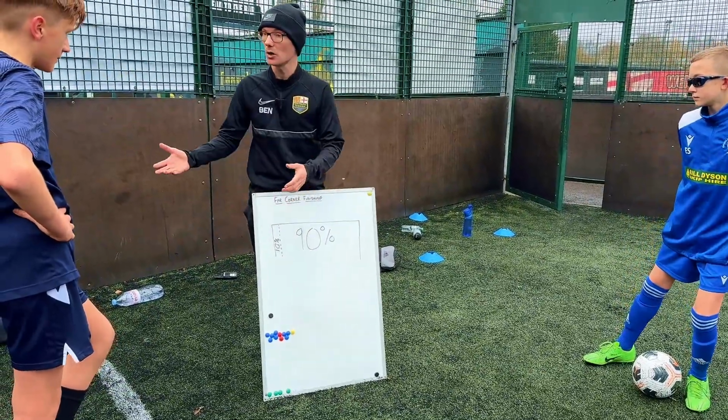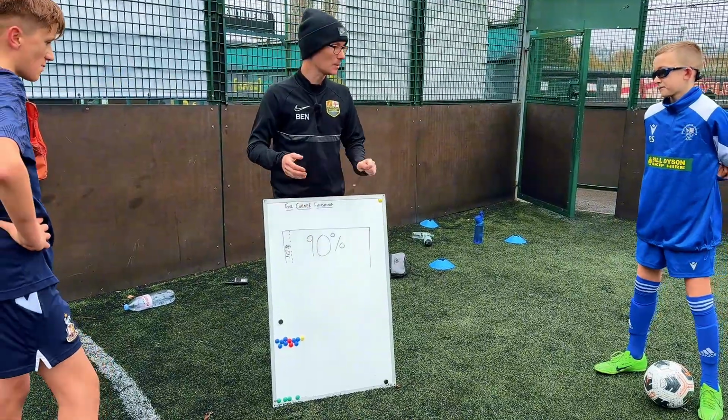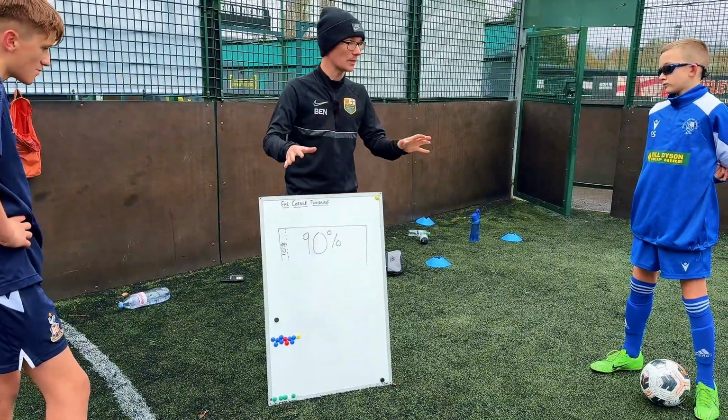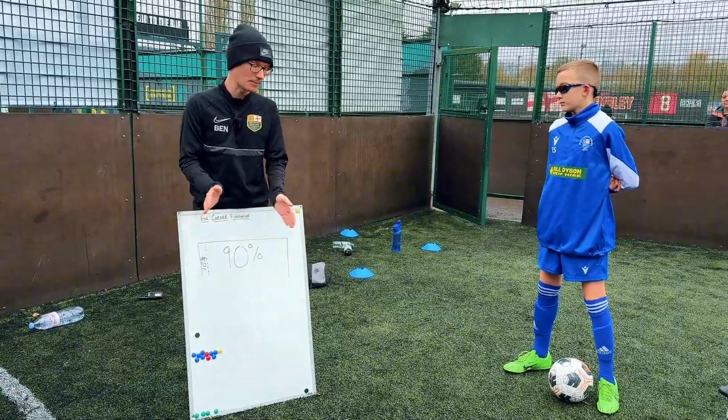Now, you've still got to hit it with a decent amount of power. You've still got to hit it when the keeper's not expecting it. But what we're going to do is go through how to do it and all the technical stuff, but that's the theory behind it. Make sense? Yeah. All right, we're going to get into the drill.